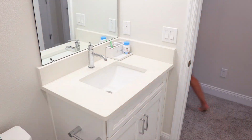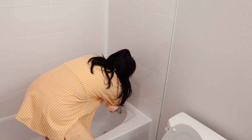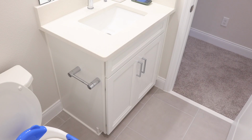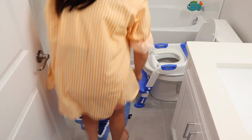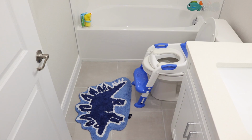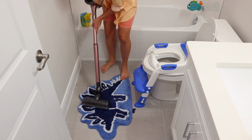If I had to pick one bathroom to clean, it's always this one because at this age, it's pretty quick and easy to deal with. Putting the little foam fish back on the faucet, getting a new roll of toilet paper, I will vacuum, I will mop, pick up the towels, and then this one is pretty much good to go as well.